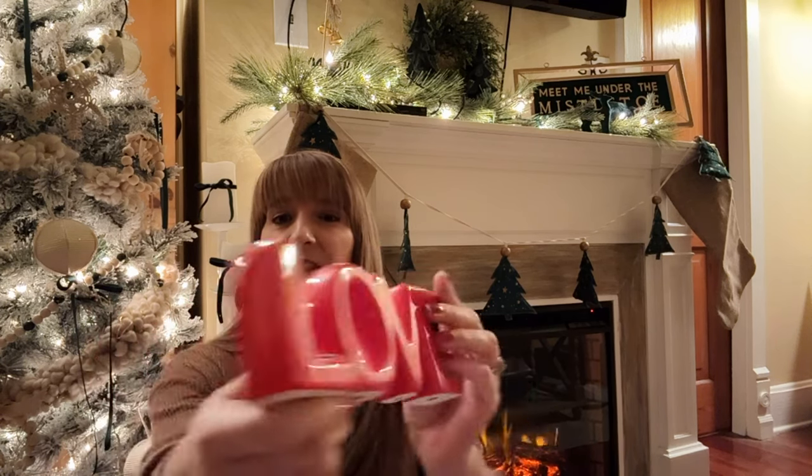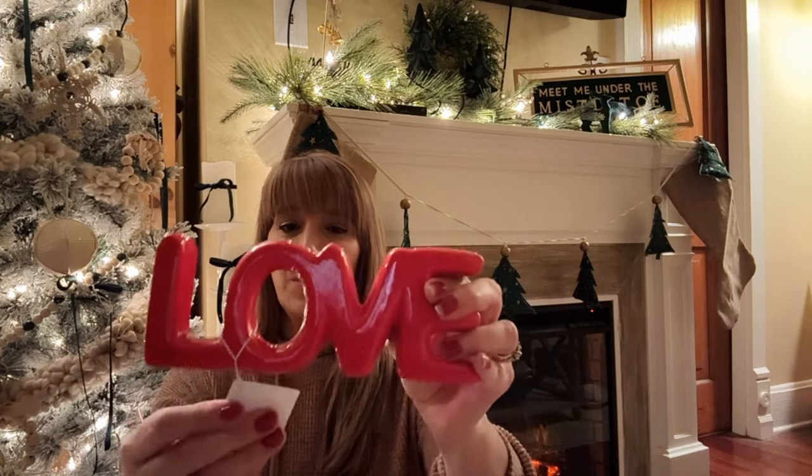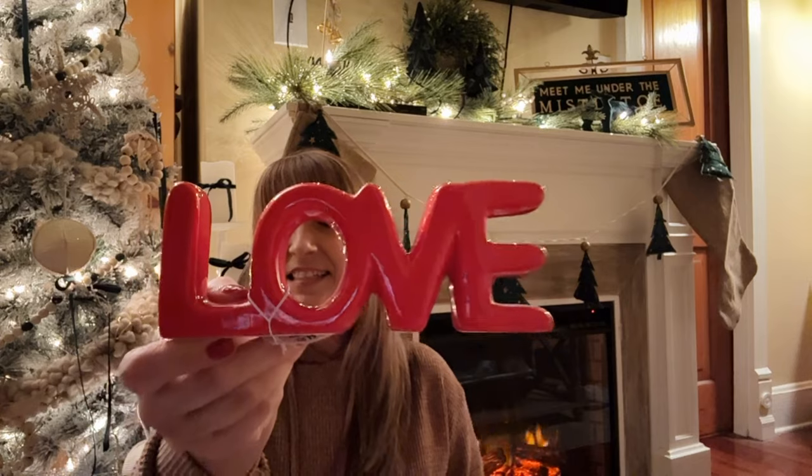Next thing I got, I think this was new this year, was this little love. It's like the bubble letter. So I thought that was really cute. And this was $4.99 at 40% off. So I'm thinking of using this on our treat bar.